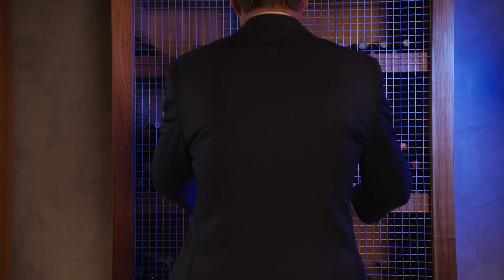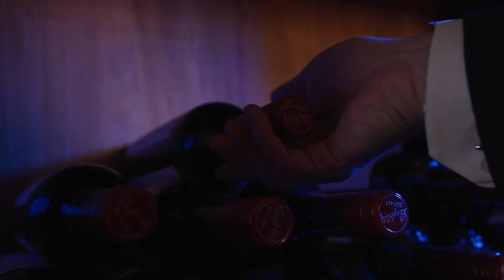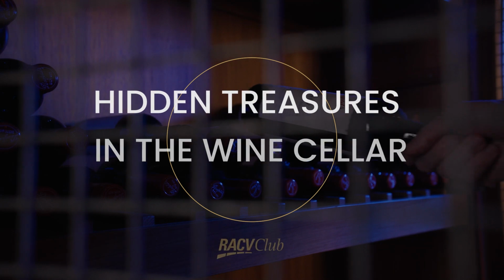A lot of people ask me, what are the special bottles in your wine cellar? Well, I'm going to take you on a small tour and introduce you to some of my favorites.